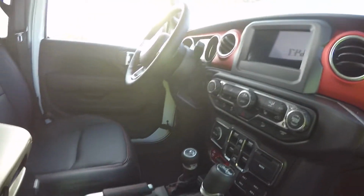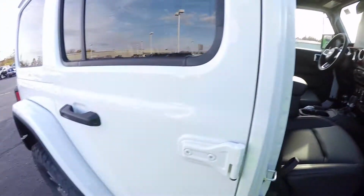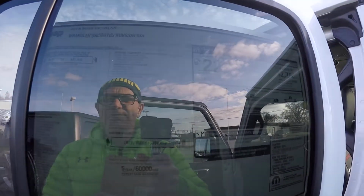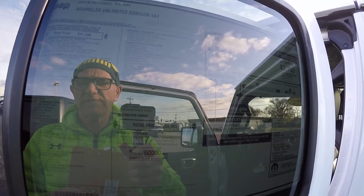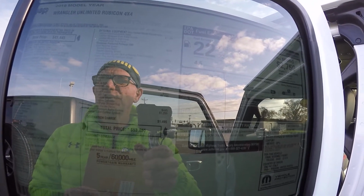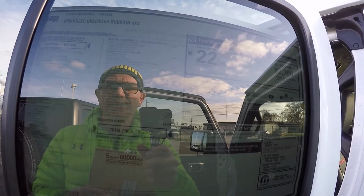This has leather. This also has, I'm going to go over here and cheat a little bit and look at the window sticker here. I know it's kind of hard to see. You can view this window sticker on our website, which is sherrychrysler.com. And under the pictures, hit view window sticker. You can actually just like being here. This is featured in bright white.